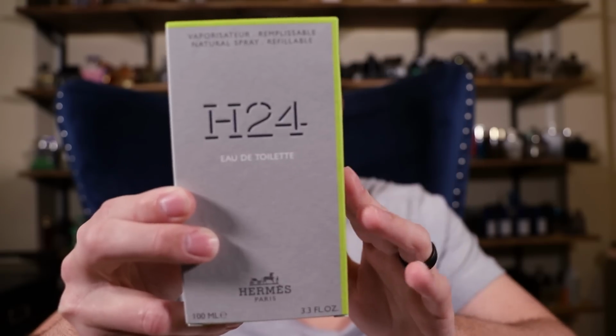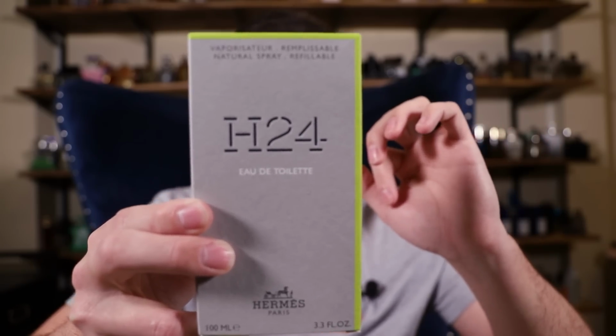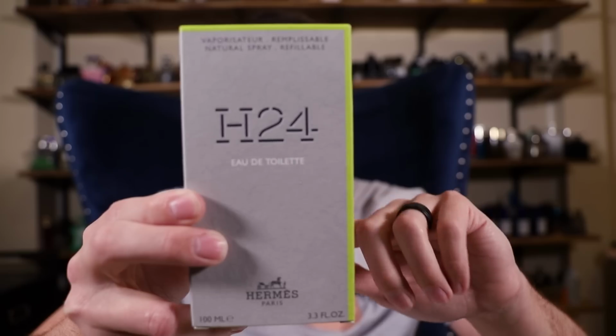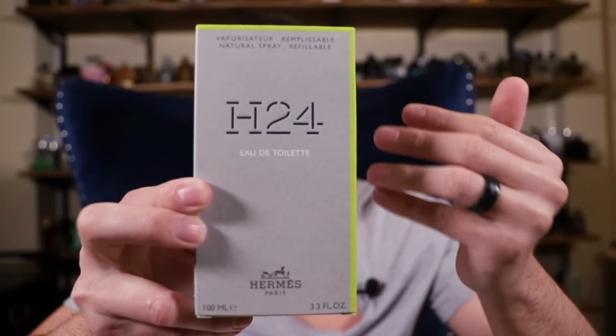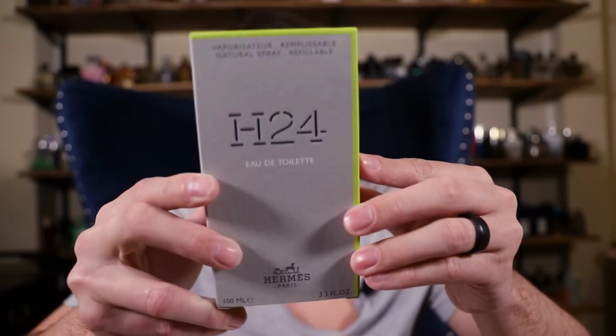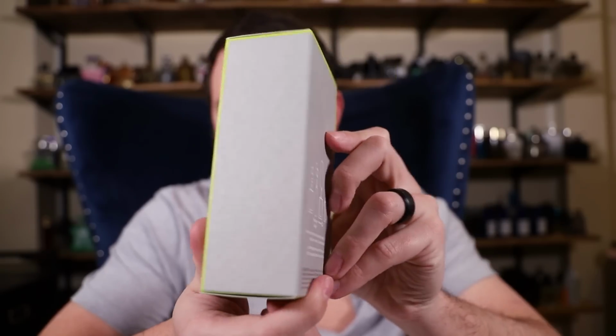The box has a little bit of a different feel to it than most fragrance boxes, and that's because this one is made with untreated paper made from recycled fibers, says right on the back here, which you'll see in a moment. On the front, you've got the name of the fragrance, name of the house, size and concentration, all that good stuff. At the top, Hermes. Nothing doing on the sides.